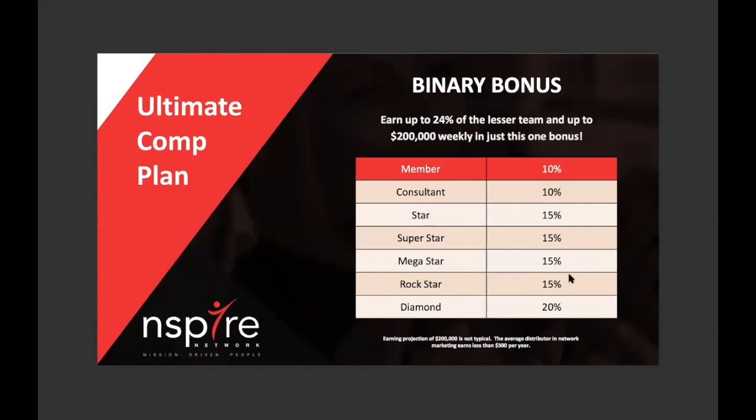At star, which is what everyone should be trying to achieve pretty fast, is 15%. Superstar is another 15%. And then you can go all the way down to diamond and you're making 20% bonus off of the CV of your lesser team. That can get pretty big.